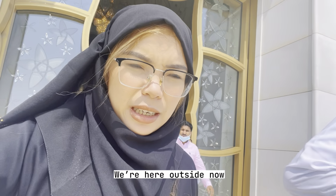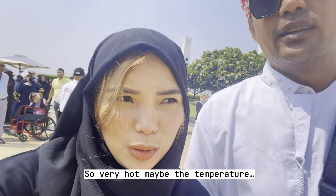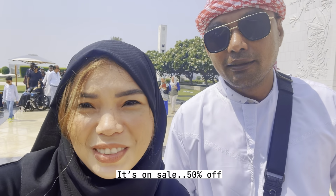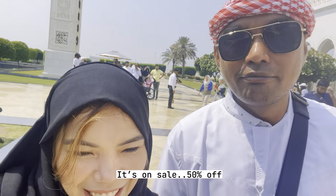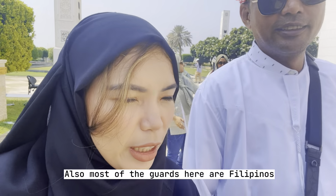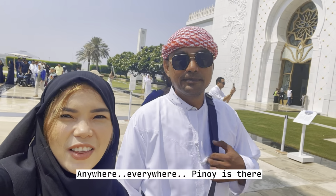Guys, andito na naman kami sa labas. Ganda sa loob, grabe. Nakakalula yung ganda. Siguro init dito. Ano na naman to? Later, I show you my goat. Goat? I have many goat. Wow. Pati gel. 50% off. Pati guard sa loob, guys. May mga Pinoy dito talaga. Anywhere, everywhere. Pinoy is there.